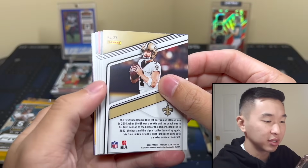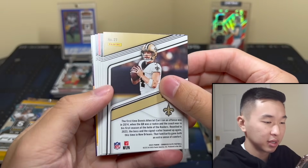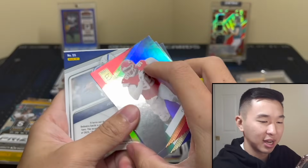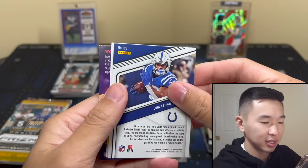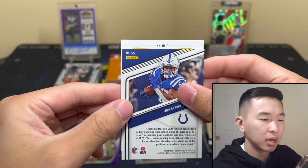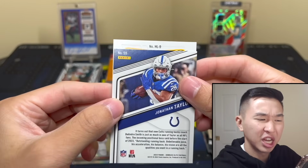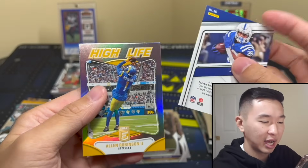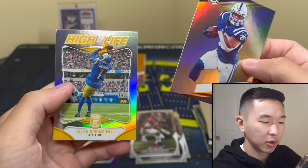What's going on with this stuff? Seriously. We need answers. We deserve answers. This is... I don't know. Come on, guys. Seriously. HL. Allen Robinson High Life. All right.